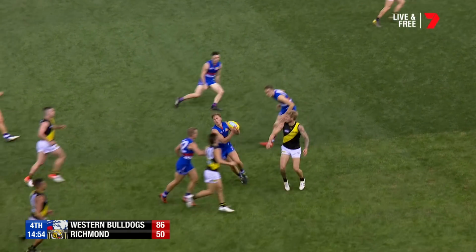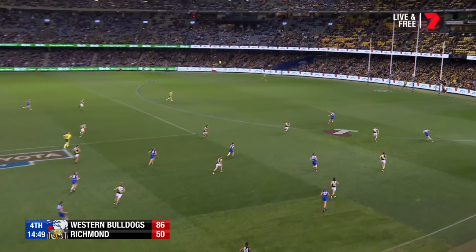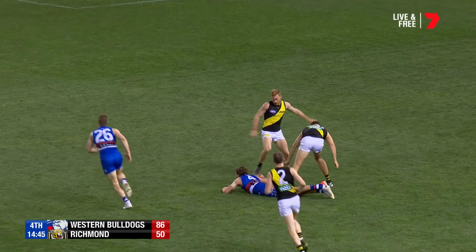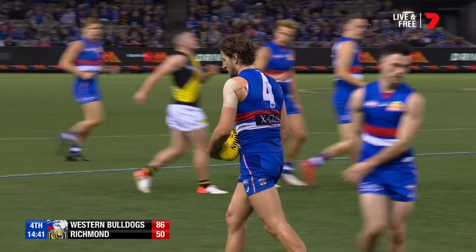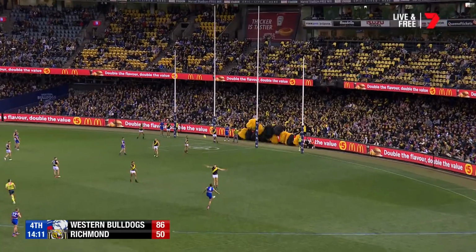It's McRae. Oh, Naughton. Contested mark number 8. Oh, this is a clinic now, boys. We're searching for the world record. He's on track, you think, and the Bont, who has spent some time forward, was fantastic. The feeling he's well and truly aware of his performances in the past.